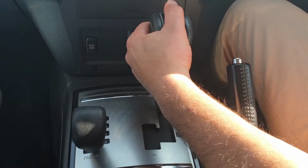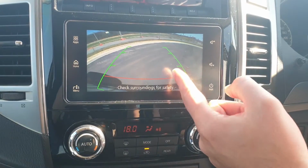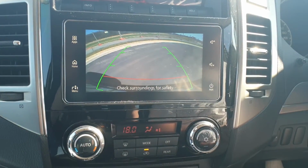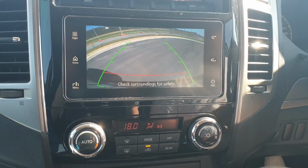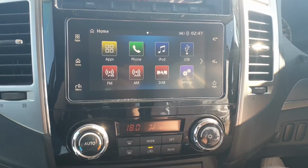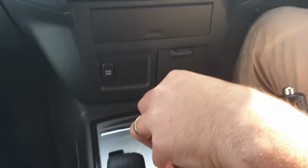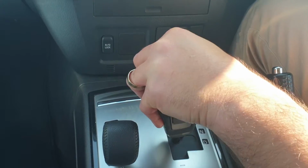Now, very simple. Reverse, the camera will come on automatically. As you can see, it's got the guidelines as well. So you can see the indication, how far you can turn, of course, reverse back, and then the red means stop. Don't keep going. Then drive is drive. It'll just flick back to normal. You can flick it into Triptronic, and then it's quite easy to control by flicking down or up to change the gears.